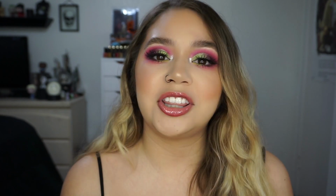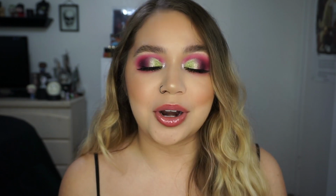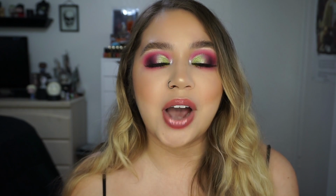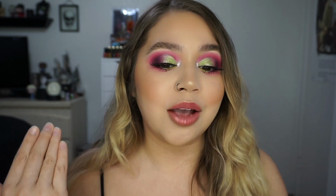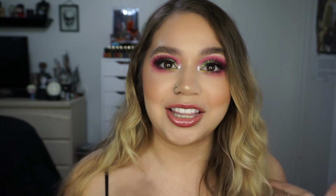I love it. I definitely think if you guys love colorful palettes and colorful looks, you should pick it up. I don't think you'll be disappointed at all. This is the kind of palette that I love because it really takes you out of your comfort zone. It really makes you want to play around with different color combos. I wasn't initially planning on doing this color combo, but I love it. I think it's so pretty.